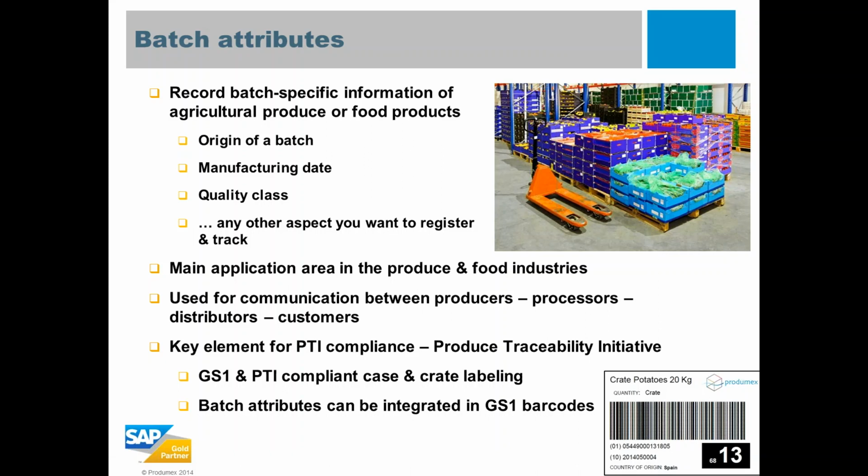And a very important aspect of this is that these batch attributes are a key element for achieving PTI compliance, so compliance with the Produce Traceability Initiative. One of the things for which they are used are GS1 and PTI compliant case and crate labeling. So you see here at the bottom such a label which answers a number of requirements, but which can be tailored to include as much information, because all these batch attributes that you see here can be integrated in GS1 barcodes.